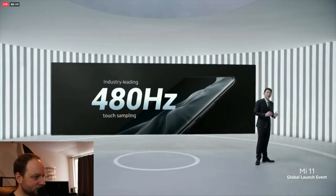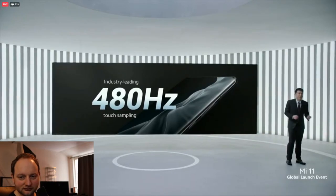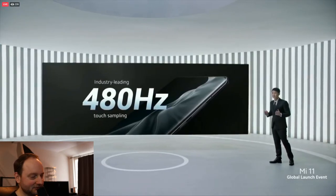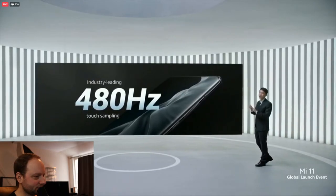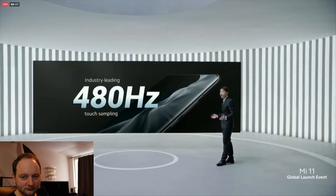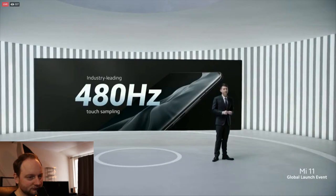At an amazing 480 Hz, Mi 11 offers the highest touch sampling in the market. For those of you who didn't know, touch sampling is how often Mi 11 detects your touch per second. To give a point of reference, the world's best-selling tablet, the iPad, offers a touch refresh rate of up to 240. And professional drawing pads used by designers typically cap out at 200.